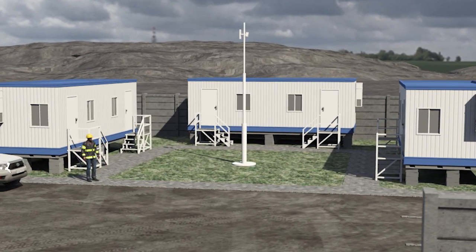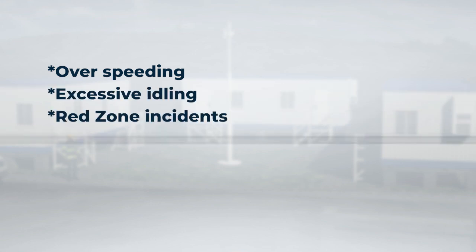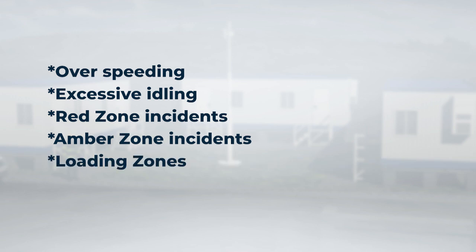Standard reports generated by the back office include overspeeding, excess idling, red zone incidents, amber zone incidents, loading zones, and test station reports.